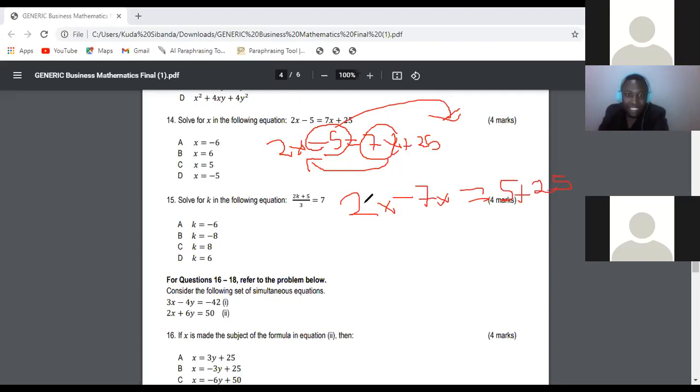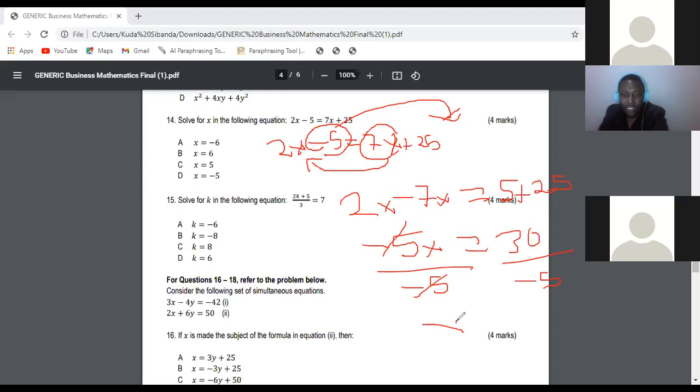So what happens is 2x minus 7x, this one is smaller than this, right? So when they subtract each other, it becomes negative 5x. 5 plus 25 is 30. So negative 5 there, negative 5 there, they cancel, right? So x is equal to 30 divided by negative 5. This gives you negative 6, right? So the answer there is A, just like Lungile said it. I think Lungile and the other one, they got that correct.